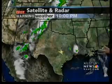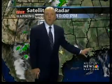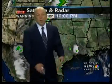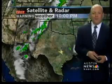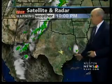We are watching a little system right now on the middle Texas coast. This is not surface-based. It's not anything that would become a tropical depression or tropical storm. In fact, it's in the upper levels. We call it a TUT low. TUT stands for Tropical Upper Tropospheric Trough, and those things develop in the summer, and they move generally east to west, and that's what this one is doing.